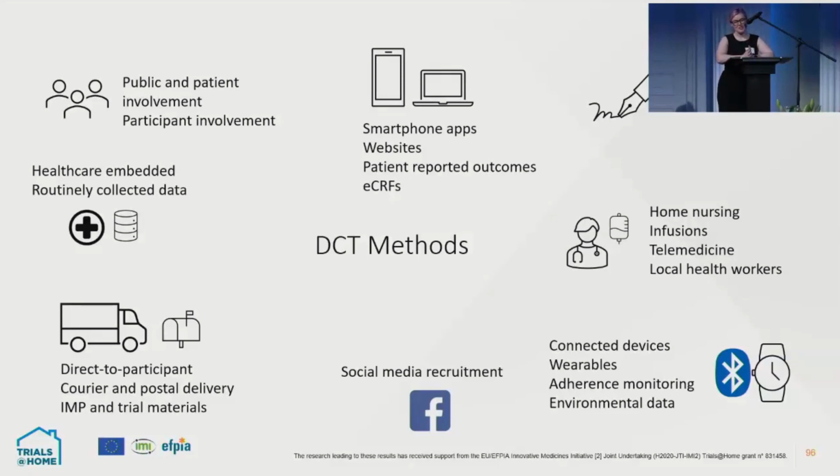Public and patient involvement and participant involvement is a huge topic. We have found that in order for a successful DCT, it must be shaped around the participant. There's a conversation around whether decentralised clinical trials are the same as participant-centred trials. Although I wouldn't comment on that today, I would emphasise quite how important it is to make sure that within DCTs, the participant is the number one focus of our trial.